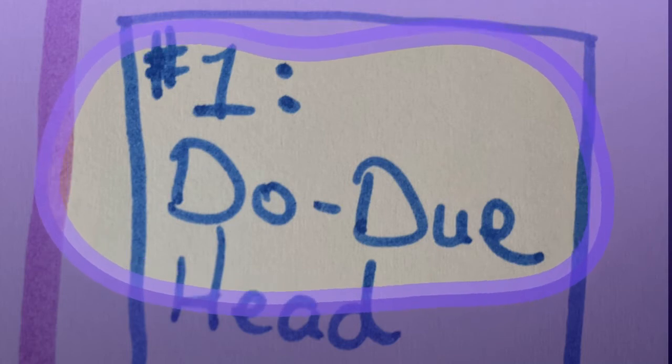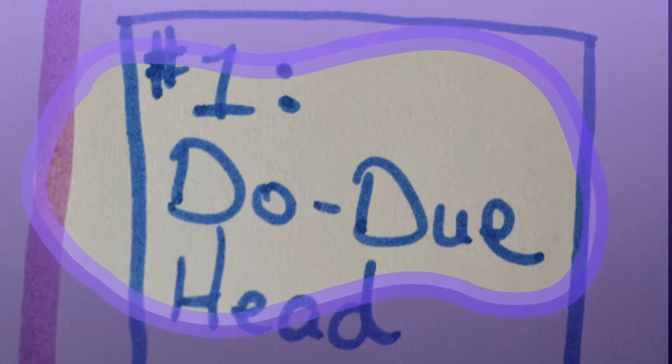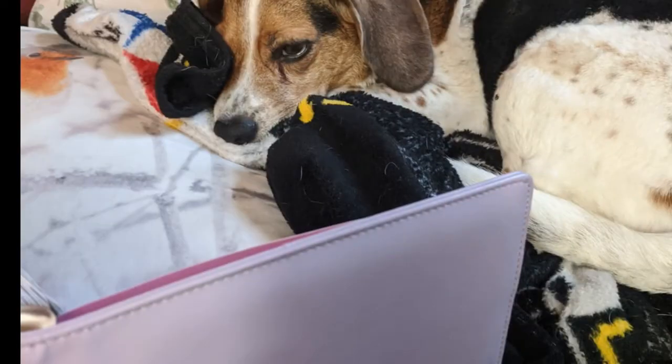Step 1. Be a DooDoo Head. Write down all of your activities, whether it's digital or hard copy, and due dates. Then plan out when you can complete the work you need to do. More on that in another video.